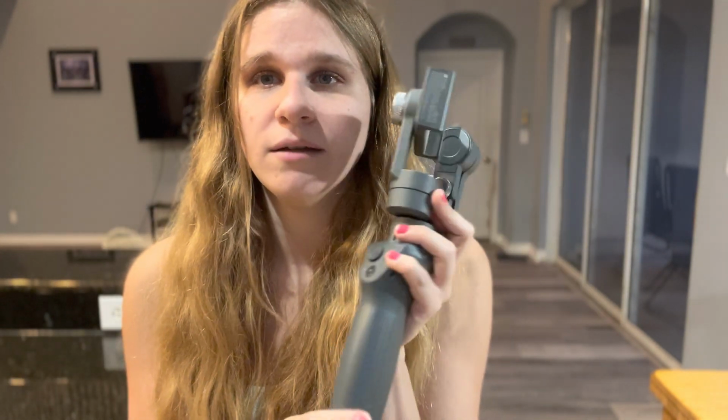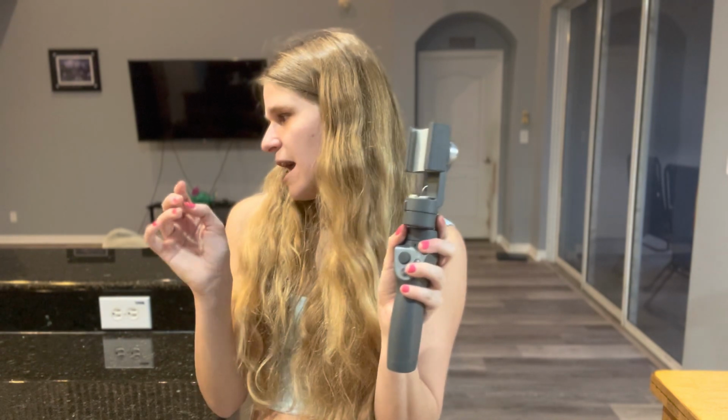I have an Osmo 2 gimbal. I know it's old. I think they're up to like the 5 now. So I know it's an older gimbal. But I absolutely have loved this gimbal because I love the sturdiness of it. I also like that I don't have to take off my phone case to use it.